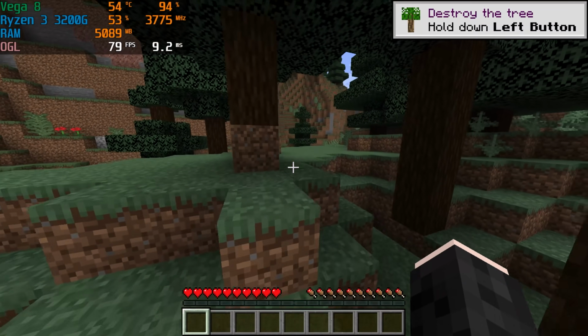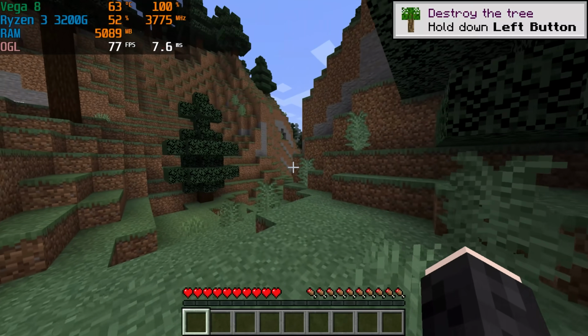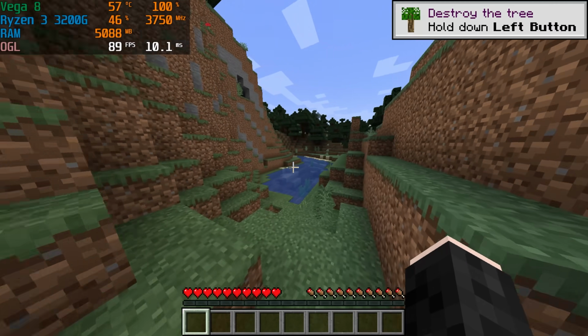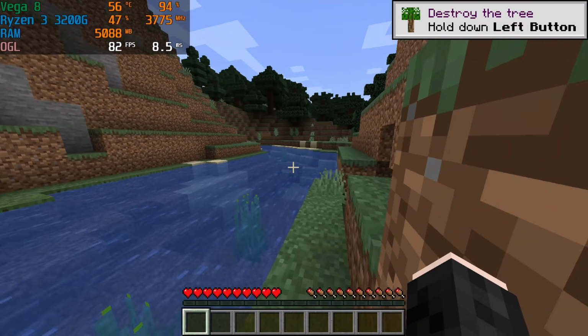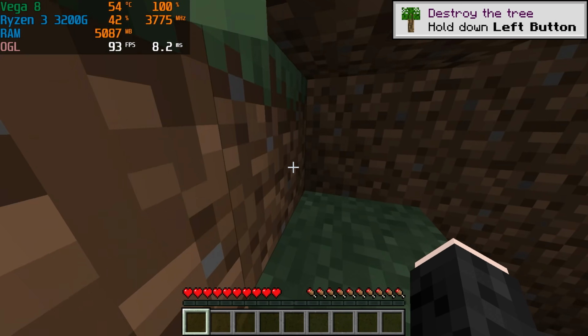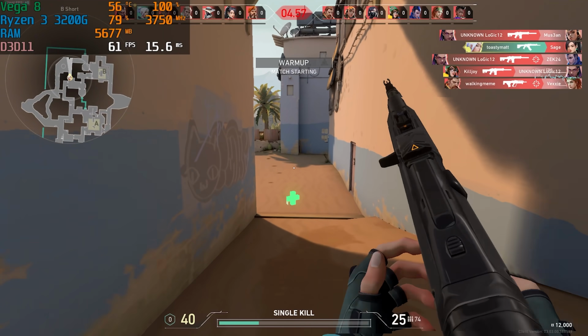So if you just want to play Minecraft and you happen to find one of these office PCs, it's a no-brainer. It's a 3200G. It's a very capable office system that also has the ability to play some games on the side if you want to. Another one of those games is Valorant, with no problems whatsoever at 1080p 60 FPS. Low settings though, do keep that in mind.